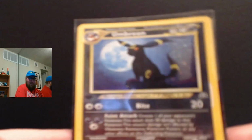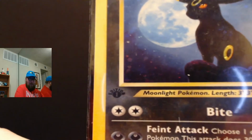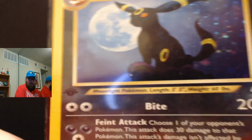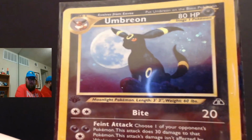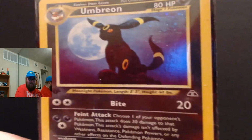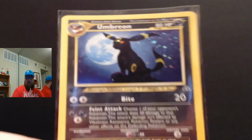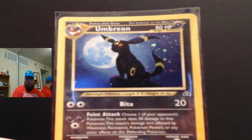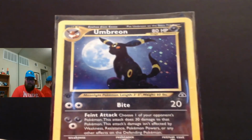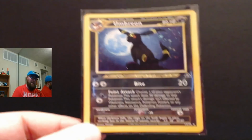But I discovered that I owned, and some of you already know to look for it, and some of you have already seen it, a first edition Moonlight Umbreon card from Neo Discovery, I believe is the set. It is a little bent. Not bent like damaged bent, thank God, but just a little warped, I guess is the better term. I'm not taking this one out of the sleeve. But the cards in that deck box were a little bent.